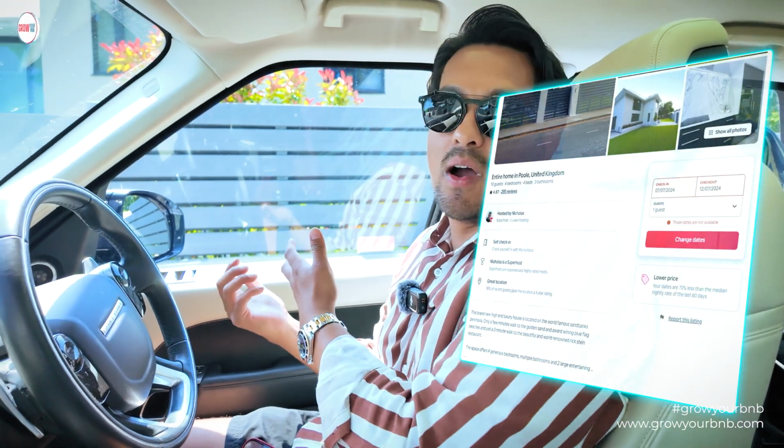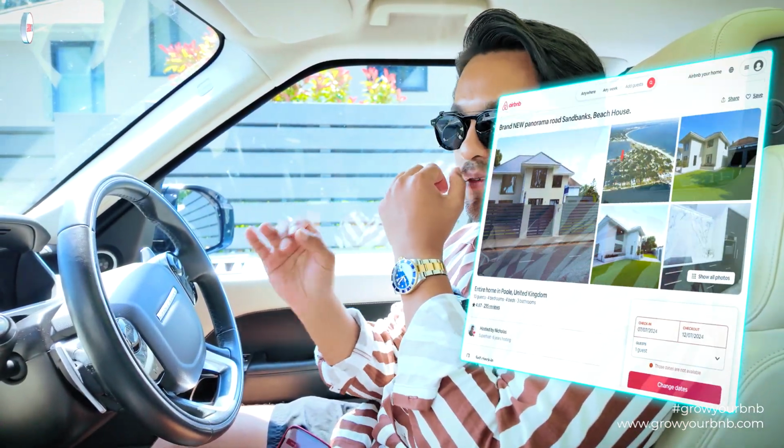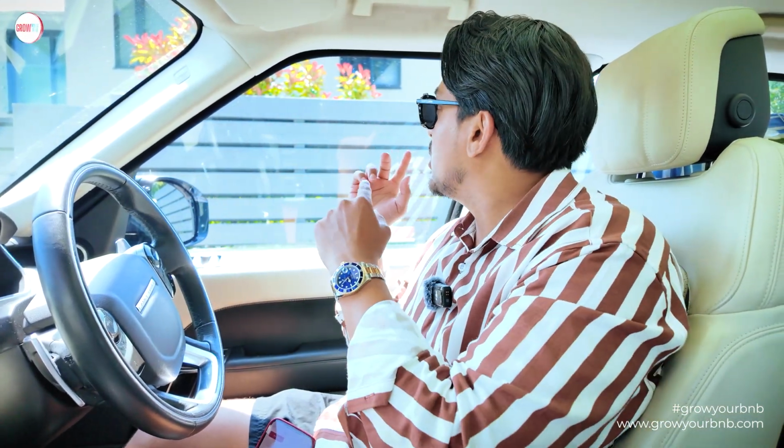But I want to explain to you what makes this property so desirable as an Airbnb listing, but also the tips and tricks they've got right to be able to market. And they've got amazing reviews right now, obviously a lot of reviews because it's such a great property. But let's get out and I'll show you quickly about this property.